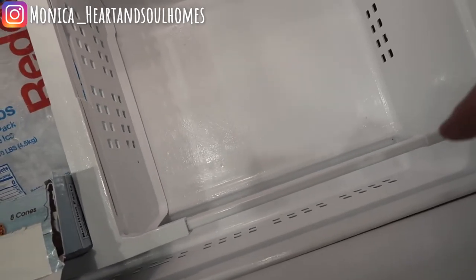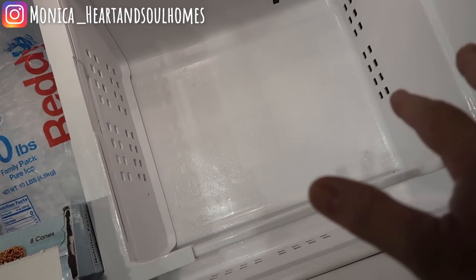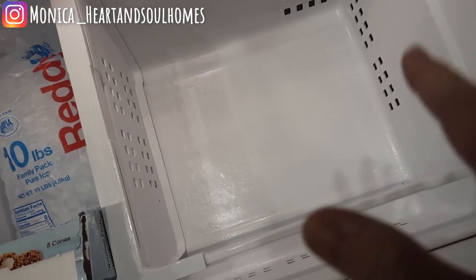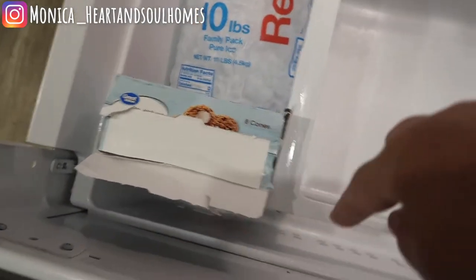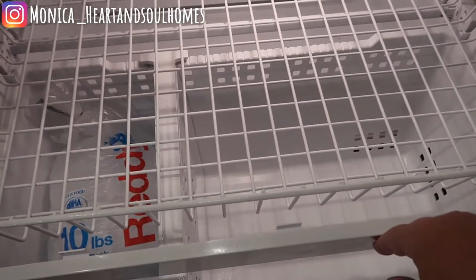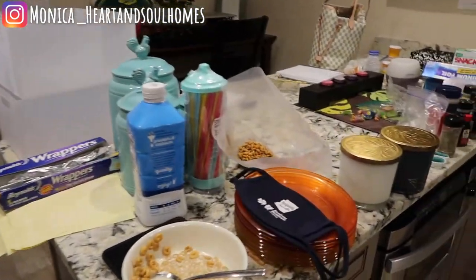But which I did buy online, about a $150 cordless vacuum, that I'm going to try and let you guys know how it works for up here. But just have some ice and ice cream. But it's all cleaned, ready. This is kind of nice. It has a nice little shelf here for meats or whatever. So ready to go.